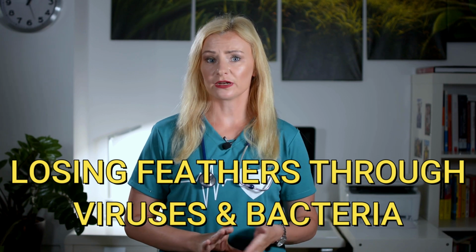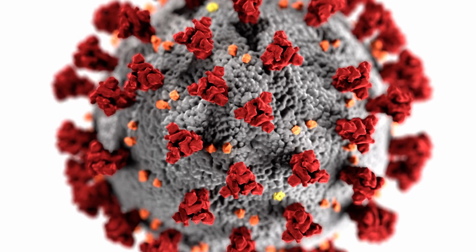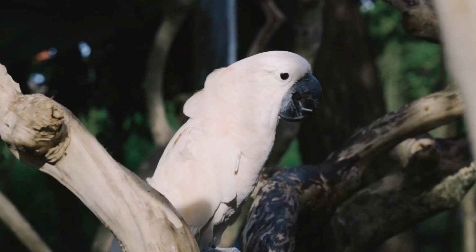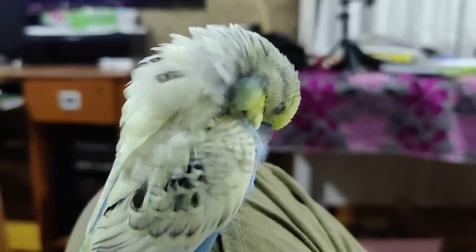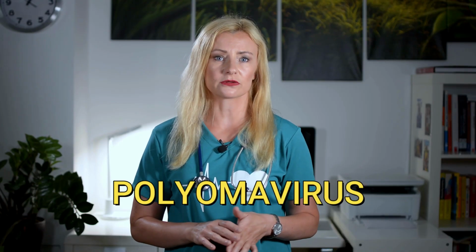Losing feathers through viruses and bacteria. Viruses and bacteria can cause feather loss in some pet birds. Circovirus, which can cause loss of feathers on the head as well as elsewhere on the body and wings, is common in wild cockatoos. It's the same virus that causes running beaks and feather damage in a range of other species. Polyomavirus is another virus sometimes associated with feather loss. Skin infections from bacteria or yeast can also lead to feather damage and bare patches on bird skin.